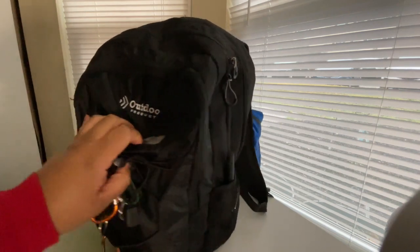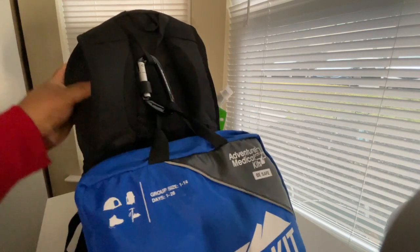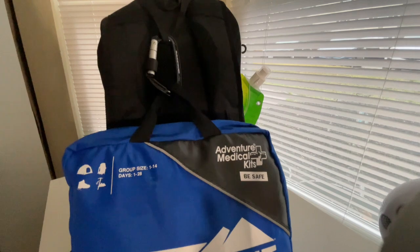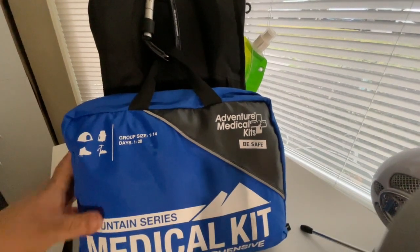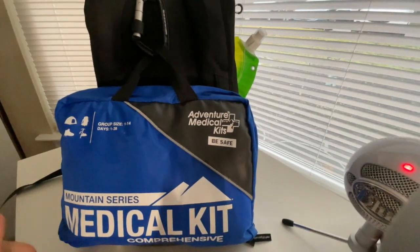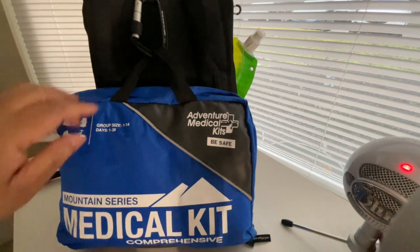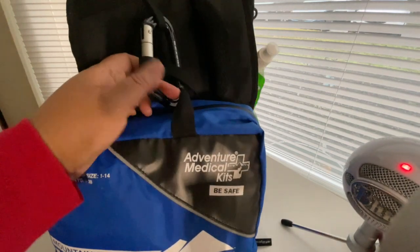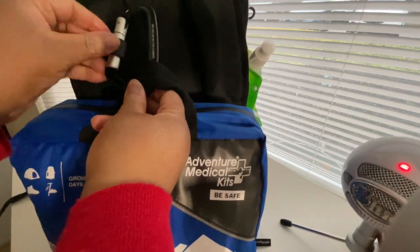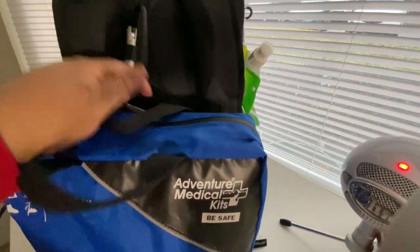So I'm going to turn it around so that you can see what I have attached to the bag. As you can see, I have a travel first aid kit. If you've seen my previous video, apartment prepping first aid supplies, you've already seen this kit, kind of. But anyway, I used a large carabiner to attach the two, and this is the Adventure Medical Comprehensive Series kit. The carabiner actually apparently holds up to 200 pounds, and I bought this carabiner from Ross.